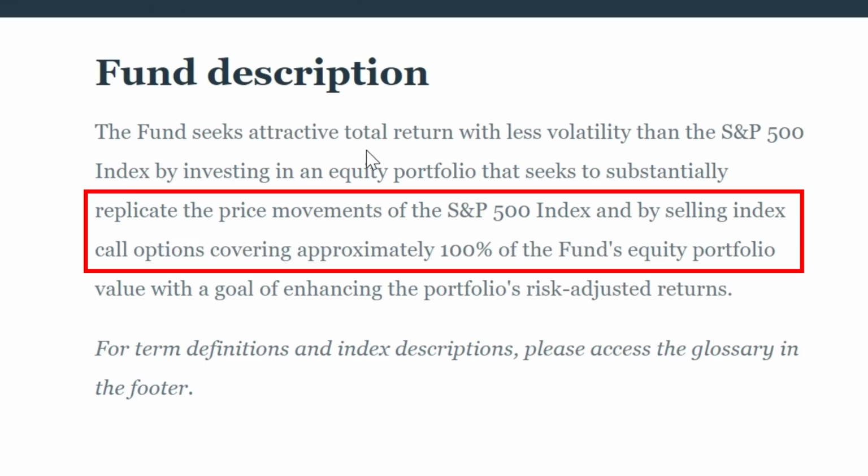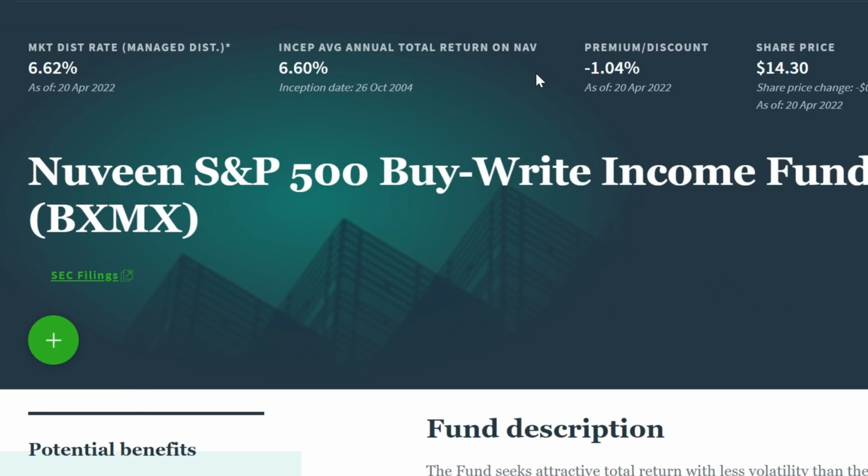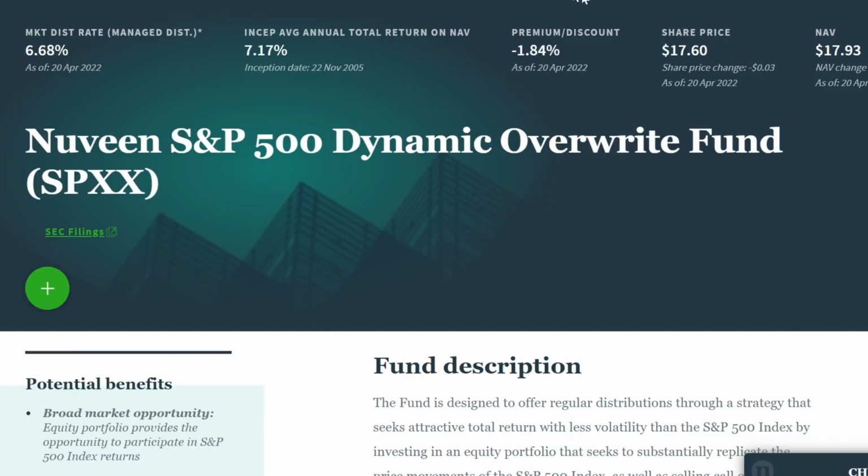less volatility by investing in an equity portfolio, and selling indexed call options covering approximately 100% of the fund's equity portfolio. Now, you would think that given the fact that it's covering 100% of the portfolio that there would be more income here, but in actuality, it's not. If you notice here, it says the distribution rate is 6.62%, which is actually very similar to SPXX at 6.68%.